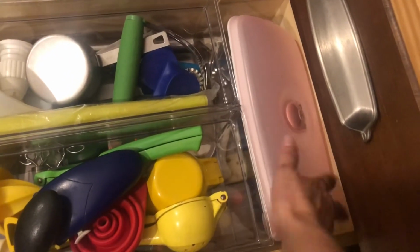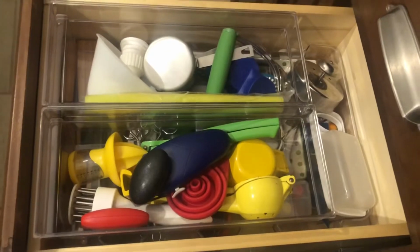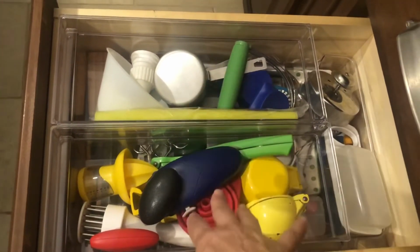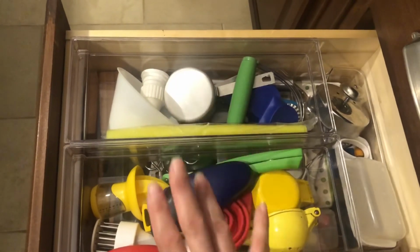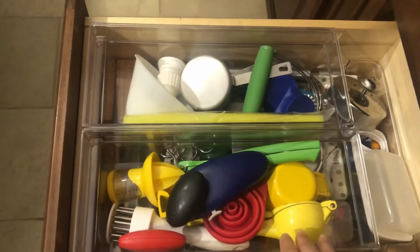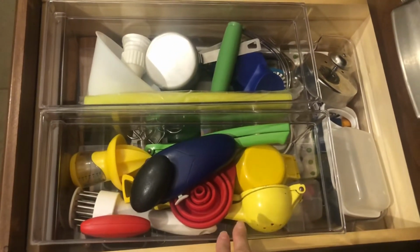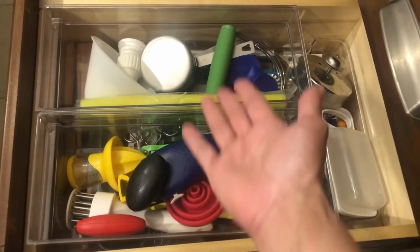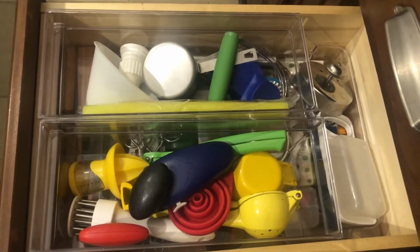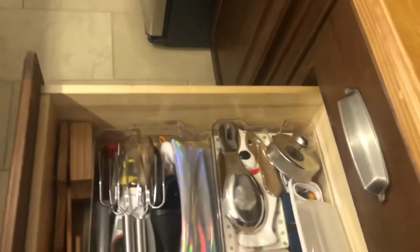This is where I kept my little tray for my bacon. Cute, isn't it? Then I have this. So these two trays I separated by things that I use for baking and things that I use for juicing: lemons, limes, oranges, my can opener, my meat tenderizer. It just works for me because I really use these things on a regular basis. And so I could just pull these out.